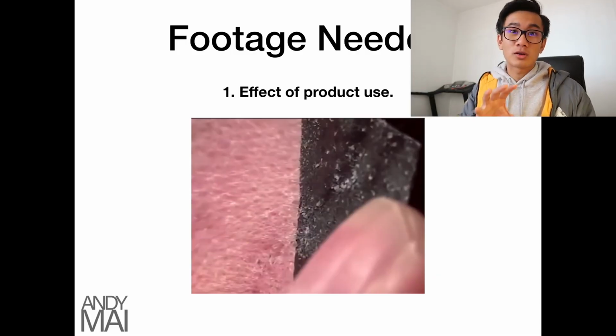So that's sort of what you want to do as you get more experience. Now the next thing people are going to ask, how do you go ahead and edit these videos? Like, what shots do you need? So I'm going to explain the shots you need, and all you have to do is collect these shots and then put it together.